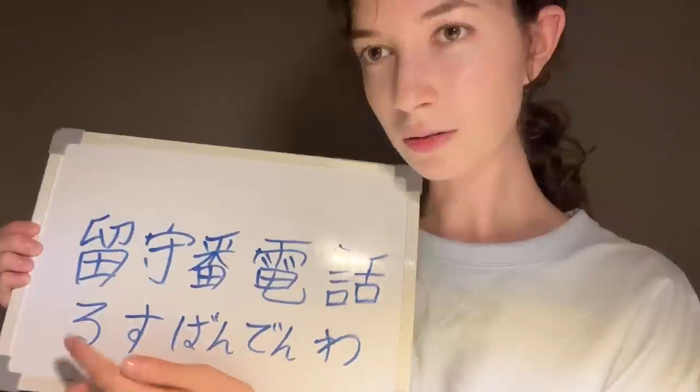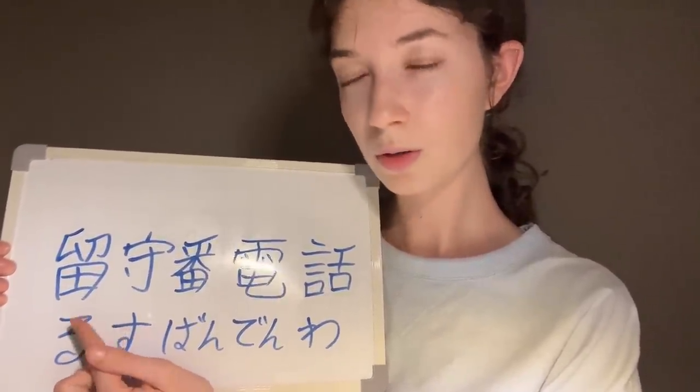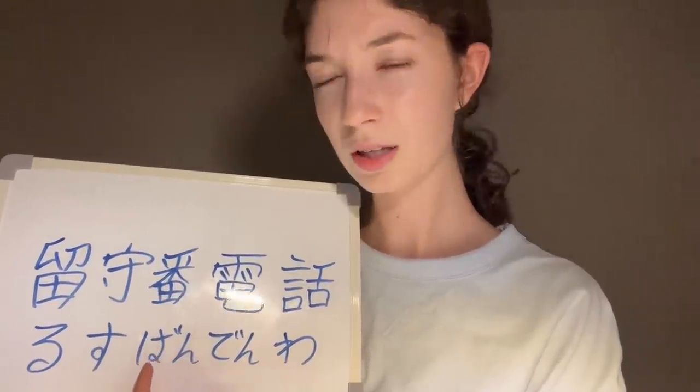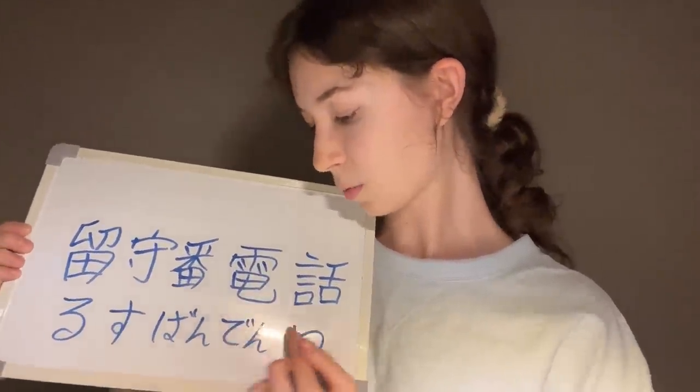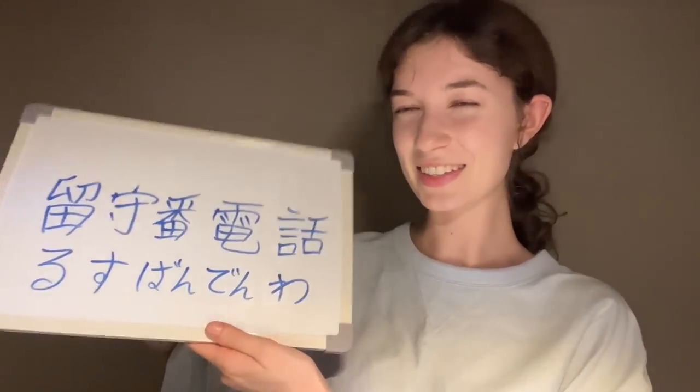If you break this down, 留守 means like not home, you're away from home, 番 is like number, 1番, 2番. Denwa means phone. So away from home, number phone is answering machine. Yeah, interesting, isn't it?